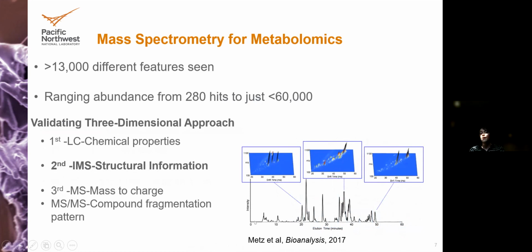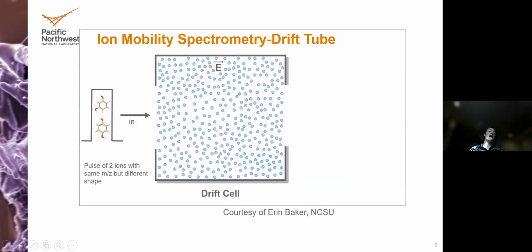So now on this graph, we have our liquid chromatography, so it's time for elution. And this is the amount of compounds that come out of the liquid chromatography column. This is them going into the ion mobility spectrometer and the mass spectrometer. And we can see we can separate them via their mass to charge ratio and drift time, which is a structural value.